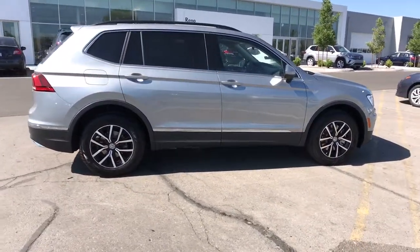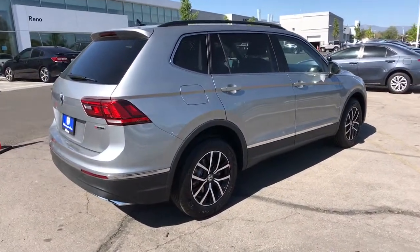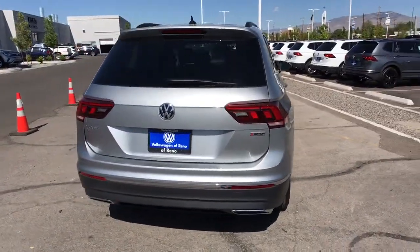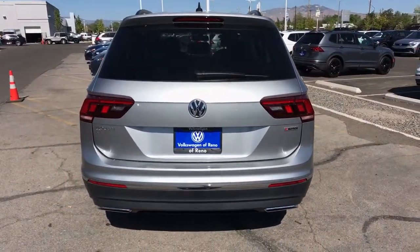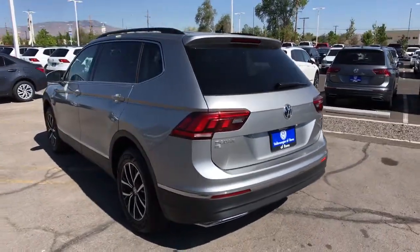These are just some of the great options this vehicle comes with: panoramic roof, all-wheel drive, keyless entry, heated driver's seat, four-cylinder engine, sunroof, satellite radio, adaptive cruise control, keyless start, iPod, MP3 input.